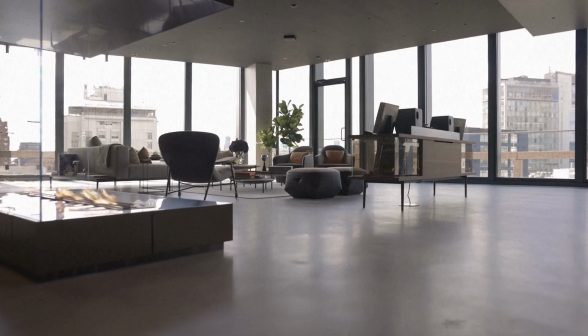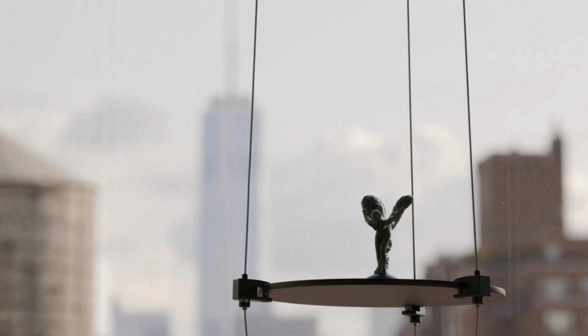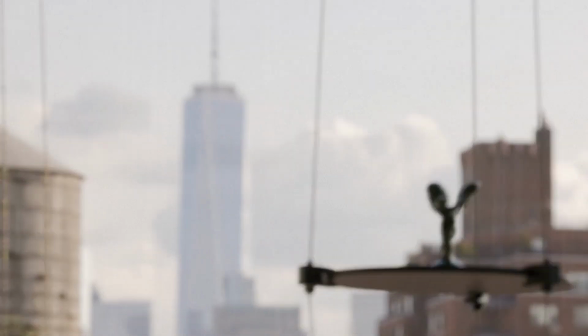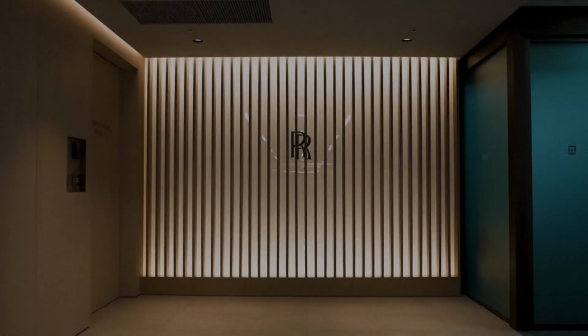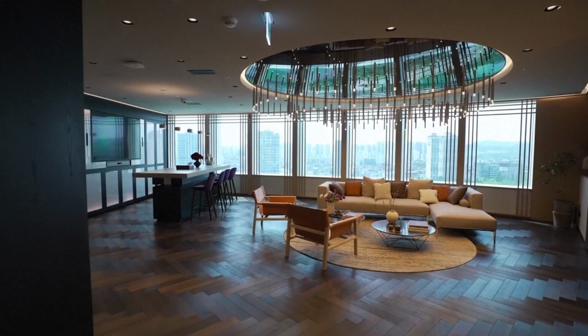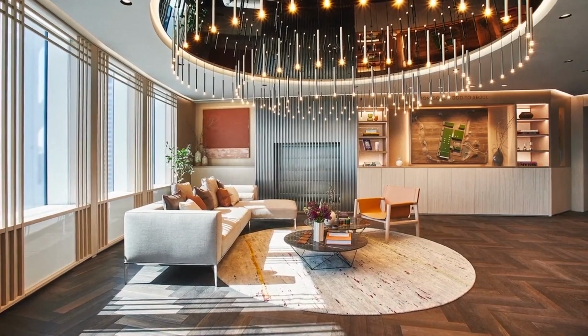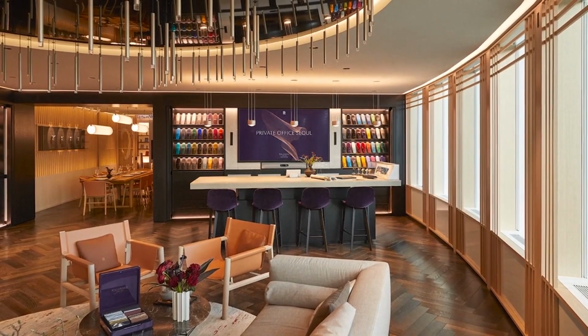Rolls-Royce expanded its exclusive private office network to 5 cities worldwide, including new hubs in New York and Seoul, Korea. Private office commissions now command a 25% higher value, driven by deeper personal collaboration, as dealerships introduce new showroom designs built for creativity and relaxed inspiration.